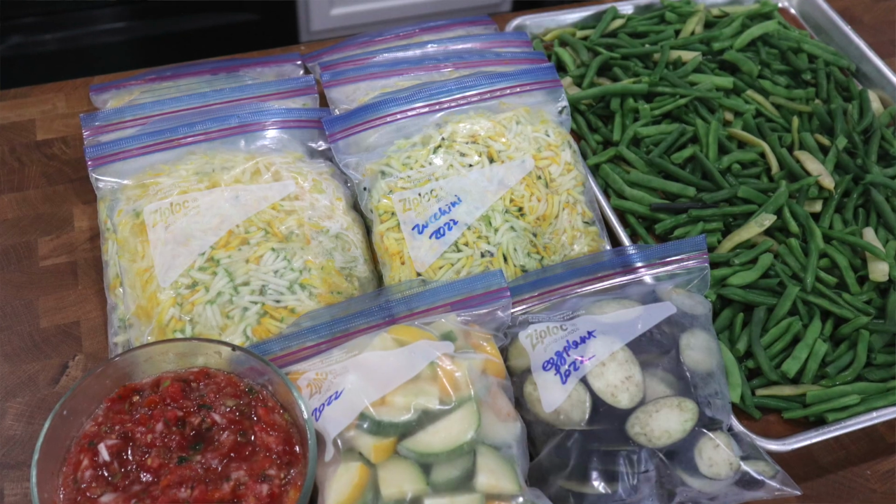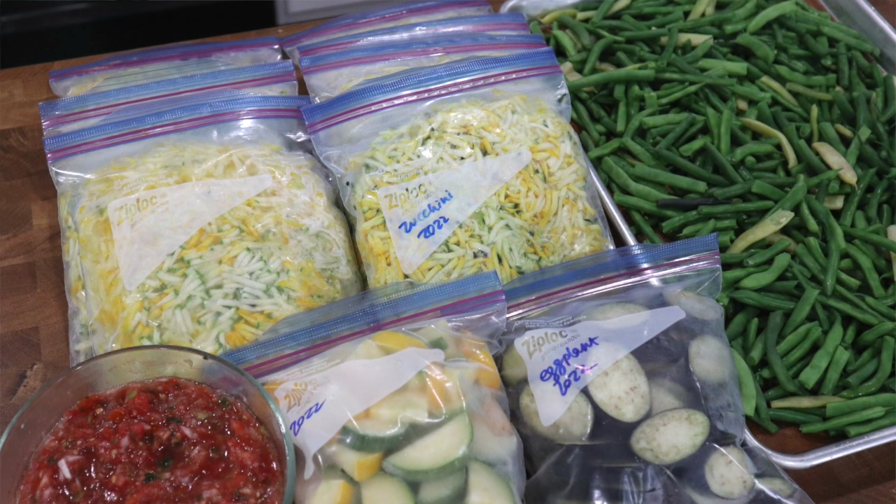If you're someone that doesn't really like to eat zucchini fresh, I think there's still a lot of merit to growing zucchini because there are ways that you can use it that might be more appealing to you. For example, I grated and froze a lot of my zucchini last year, and that has just been a staple for us this winter. I have thrown it in so many things. I've shown a lot of different uses for it in a lot of my cooking videos, so you can check those out if you're looking for different uses for shredded zucchini.